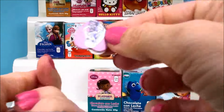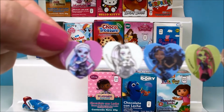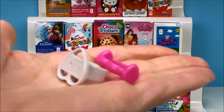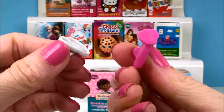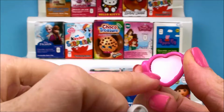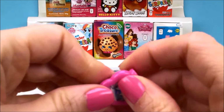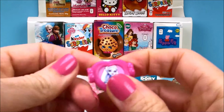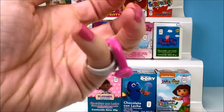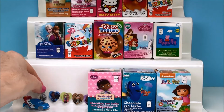Oh, and it looks like you can interchange the picture on it. You get all these different choices and you can put whichever one you want on the rings and then you could switch it out. Okay, so it's actually only one ring. This piece here is the cover. So you slide your picture in there and then you pop it on the ring and you can change it to whichever one of these awesome Monster High dolls you want. That is so cute. You can change it every day. Oh, that's really, really cute. I like that one.